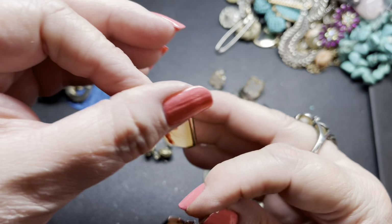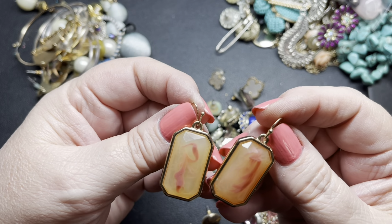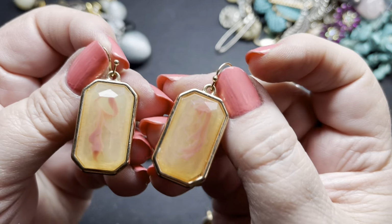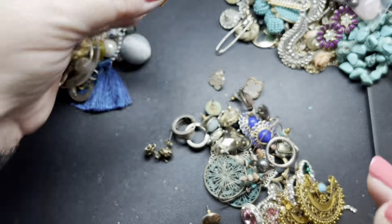These are cool. Check out that. There we go with cool again. I get on a word and then I am stuck. But these are acrylic, and they have that really neat pink in the center. These I'm going to do $2. They're just really unusual.